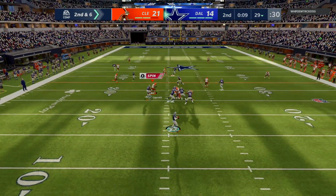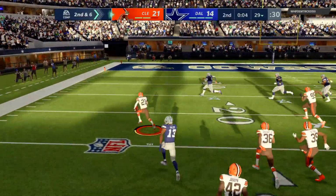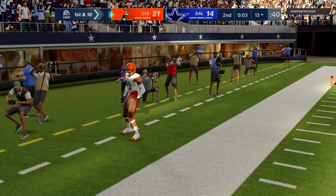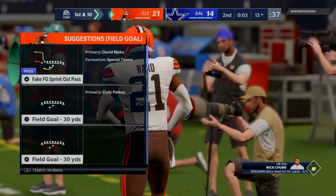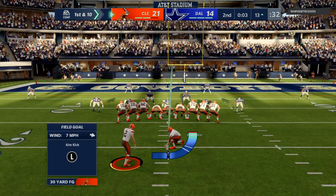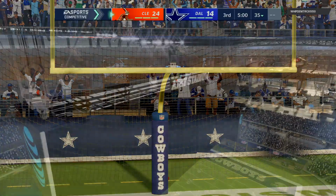From the shotgun, it's Prescott. Into heavy traffic, and it's intercepted. Picked up by Denzel Ward. Prescott's pass intercepted by the Browns. They'll take over 1st and 10 at the 13. So 3 seconds here remain in the half. On is the field goal unit to see about getting 3 points. A 30-yard attempt. And Parkey's kick is good.